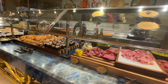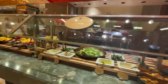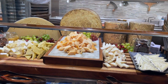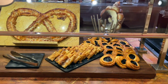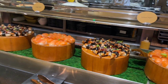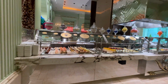Because of the name early riser breakfast, we weren't expecting this to be the full brunch, but that's exactly what it felt like. There were salads, dips and fruit, fresh juices and soups, a beautiful cheese selection, fish and chips, calamari, pizza, Mexican food, mashed potato, made-to-order omelets, pastries, veggies and meat, and tons of sushi, which Ludvig was very excited about. But our favourite part in the whole buffet was no doubt their huge dessert section with everything you can think of.